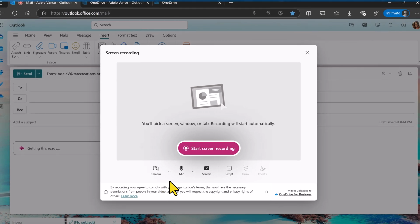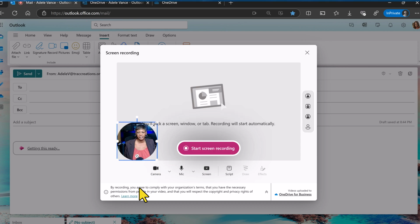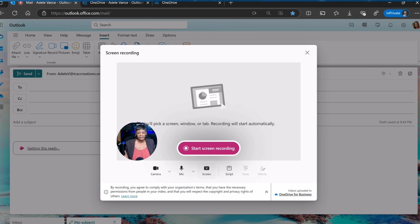So what do you have here? You want to turn on your camera. Choose your camera. Hello. You have the option to choose the circle, the square, the star, or you can have a transparent background. And I'm going to go back to the circle. Choose your microphone. I'm going to come back to screen because you do have a script or a teleprompter available to you, and you need to input this information in first before you actually start your recording.